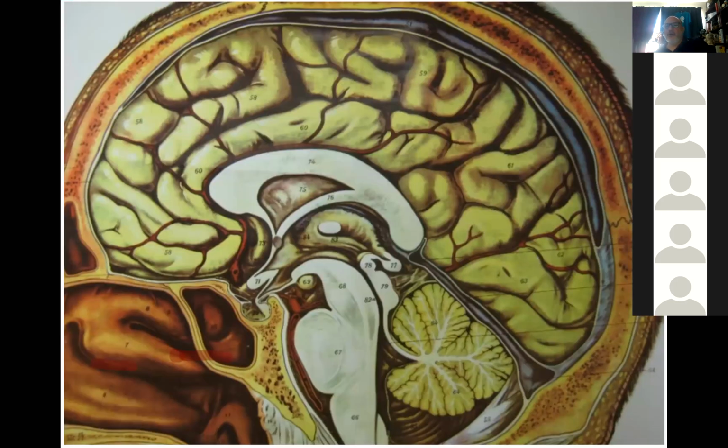If you remember, we talked about this way back when we were learning the bones. Remember when we were talking about our cribriform plate, we talked about how the olfactory bulb sits on the cribriform plate and the olfactory nerves come off of it into our nasal cavity, giving us our sense of smell.